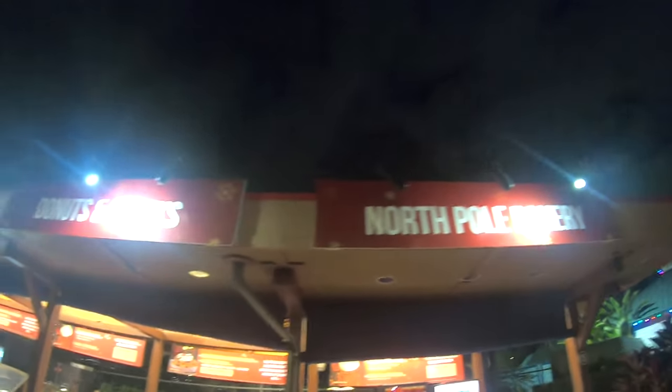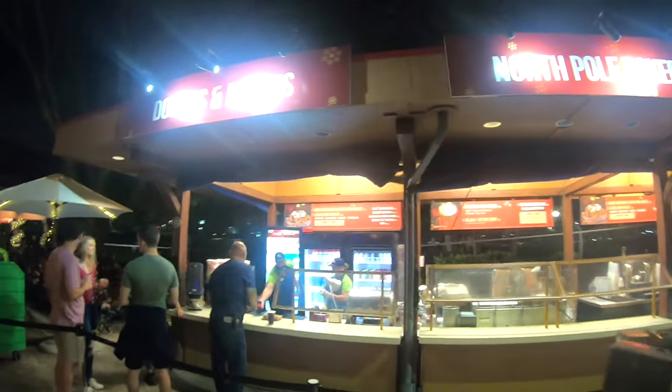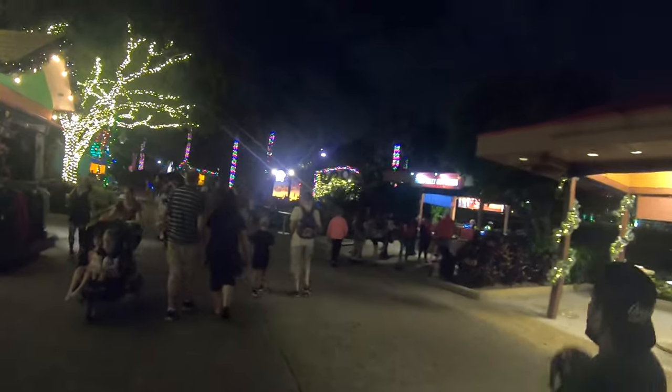Bakery, donuts and drinks. They got warm cinnamon and sugared mini donuts. You pay right up here. They got merchandise over here too. Right over there is the Holly Jolly Hot Cocoa. They got more merchandise.